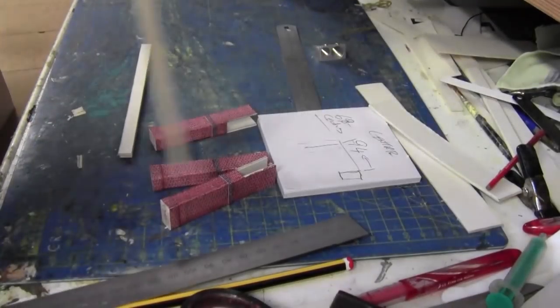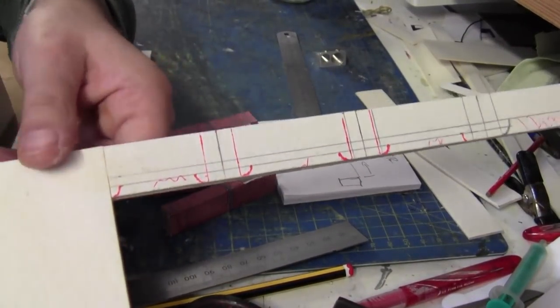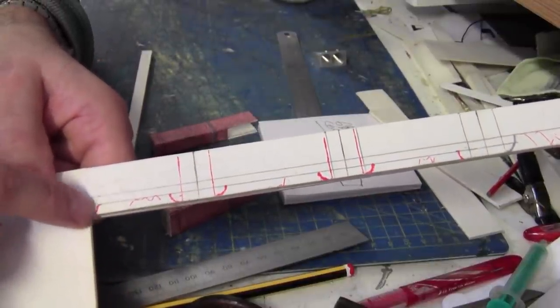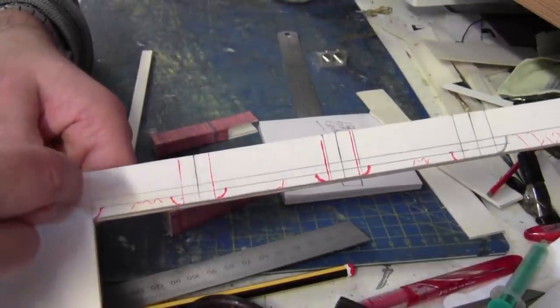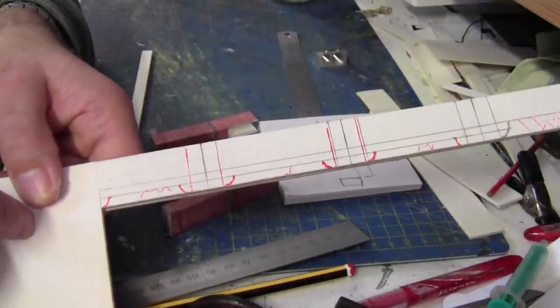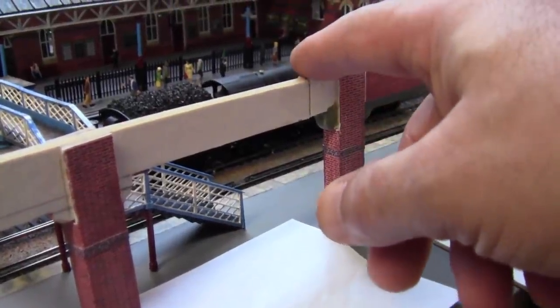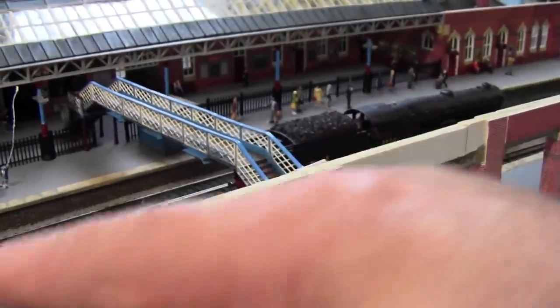So I'll just flip it over. This is looking from the back. As you can see, we still have the support up against the wall here, because you've got the other wall running this way into it. I have glued this beam to this beam and it's been left overnight so the glue can harden. I haven't glued the pillars yet.